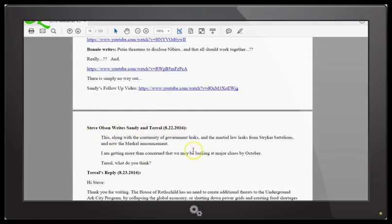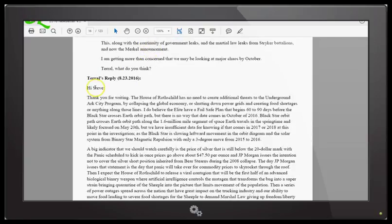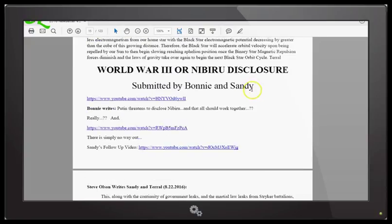And with this information, along with the continuity of government leaks and the martial law leaks, and now the Merkel announcement, I'm getting more concerned that we're looking at major chaos. That's what Steve wrote, and he wants to have my reply. And you're going to get a geopolitical analysis briefing right here that is very important.